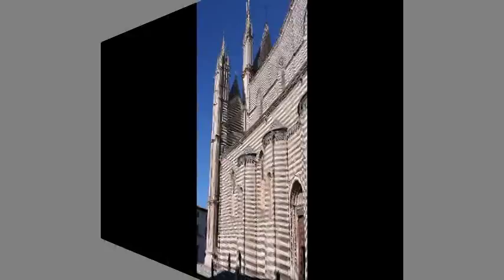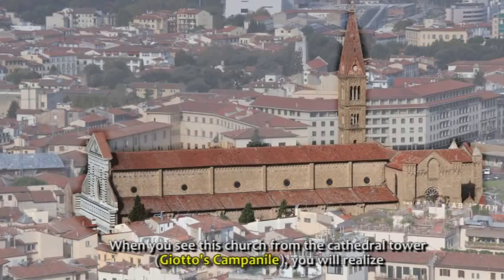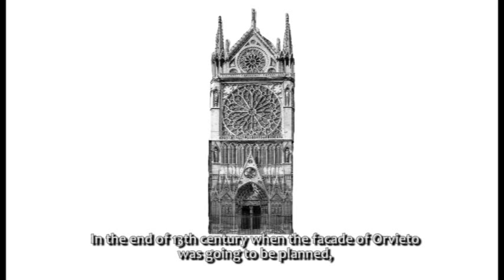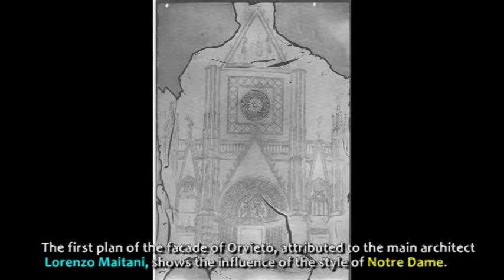Let's take another Italian example, Santa Maria Novella in Florence. When you see this church from the cathedral tower, you will realize that this famous Renaissance facade by Alberti is also merely a signboard. At the end of the 13th century, when the facade of Orvieto was going to be planned, the latest Gothic style was the so-called Rayonnant style, typified by the transept facades of Paris Cathedral, Notre Dame. The first plan of the facade of Orvieto, attributed to the main architect Lorenzo Maitani, shows the influence of the style of Notre Dame.